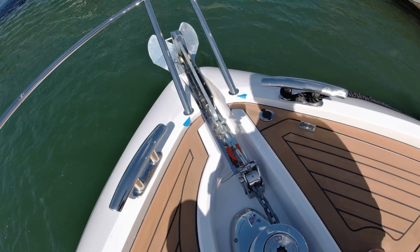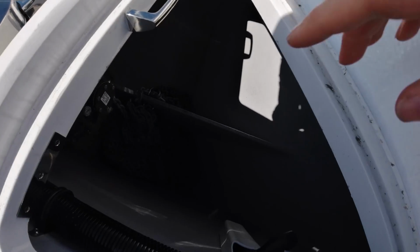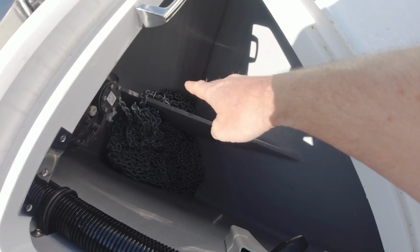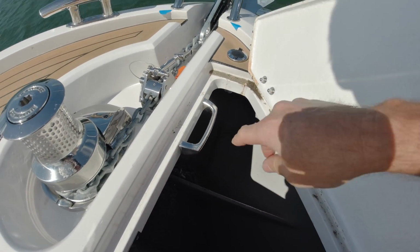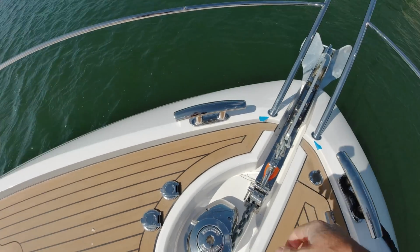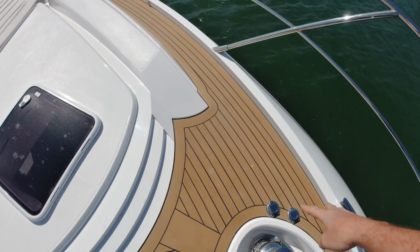Let's just open this bow locker, and you've got space in the bows here to put, say, chain would normally sit forward of that bulkhead, and then you've got room to put some fenders in the back here, and you've got a little handy place to tie them off out of the way. Deck wash down plug in here, and controls obviously for the anchor foot switches.